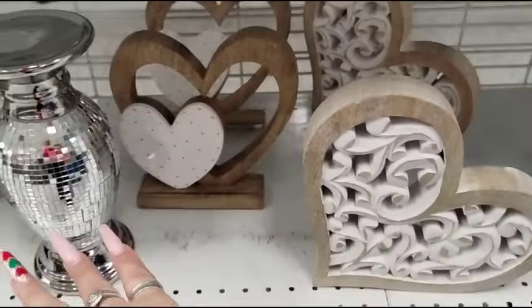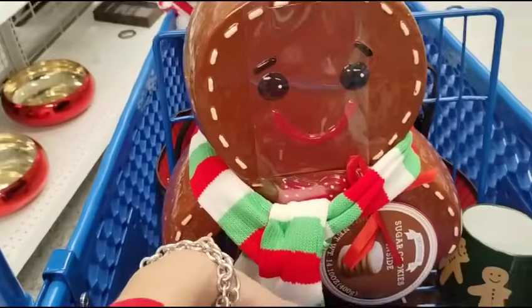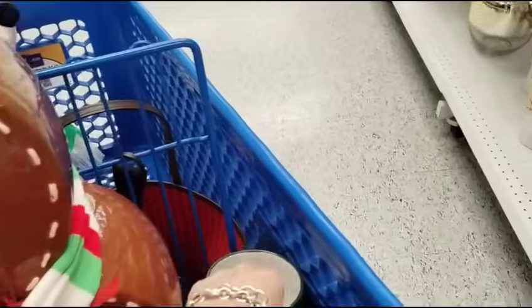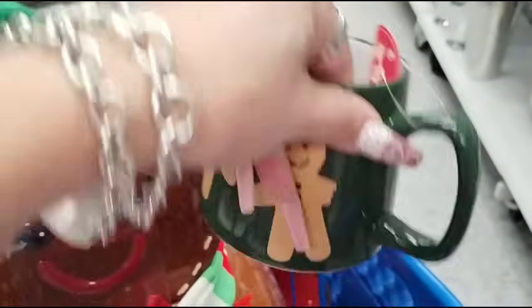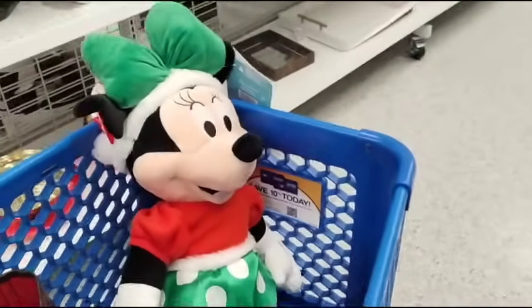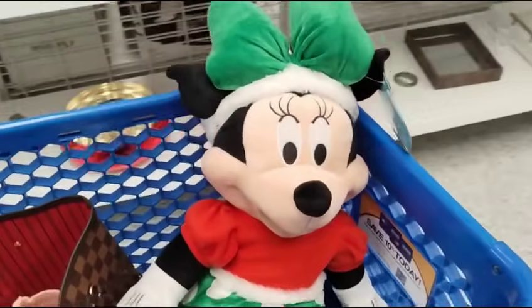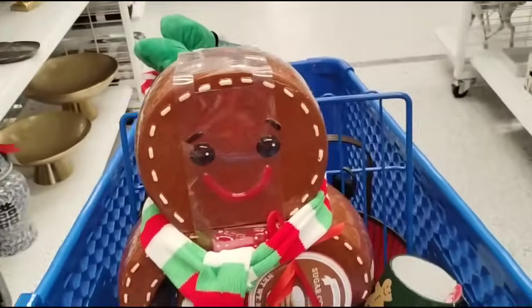I already showed that in our previous walkthrough. But I want you guys to look. I scored the big gingerbread. He's $29.99, and he has sugared cookies. Isn't he adorable? And then I also found a new cute mug, $3.99. Awesome for a present. And then I also found Minnie. I already have one. She's $19.99. So I stuck those in my cart because I want to be able to show them to you, because sometimes when I go back, the stuff's not there to show.